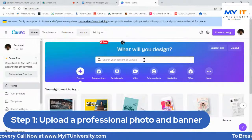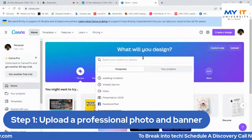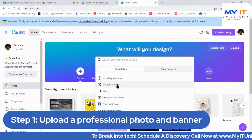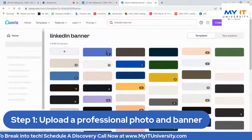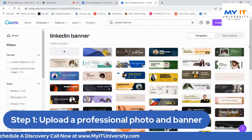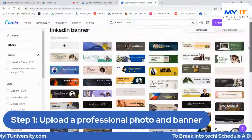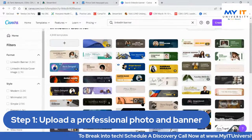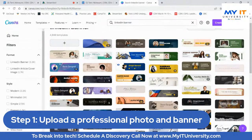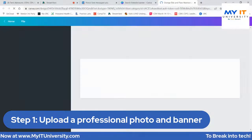So you want to create your LinkedIn profile banner. You click LinkedIn banner, enter. It's going to bring up a couple of LinkedIn banners. This is free, in most cases. So you take one of these, the one that is free, that doesn't have any dollar sign or crown on it. Like this one doesn't have anything. I can just click on this one. This one is good too. Just click any of them.